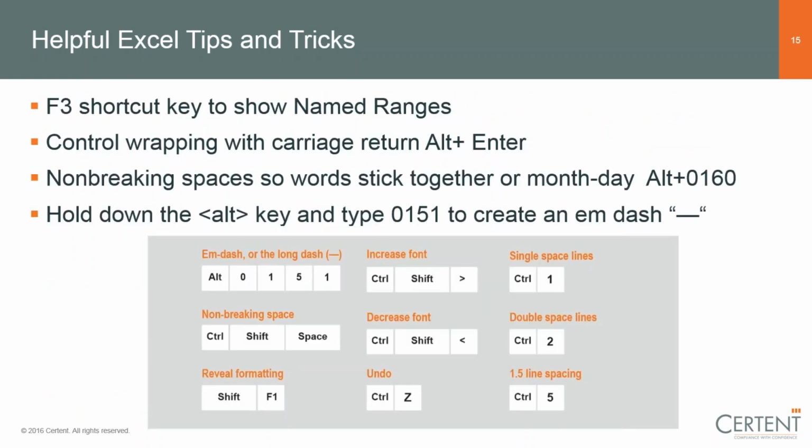In addition, and we'll continue on to our other Excel tips and tricks, by using the F3 shortcut, we'll actually show you all of your named ranges in the documents. And for those unfamiliar with named ranges, they are basically sections of cells that you have identified as important for the certain product. We actually use those for linking within our Word product. And by using the F3 button, you can actually quickly shortcut to those named ranges, so you can find where they are quickly and identify the tables that you're trying to work with or make any changes to.